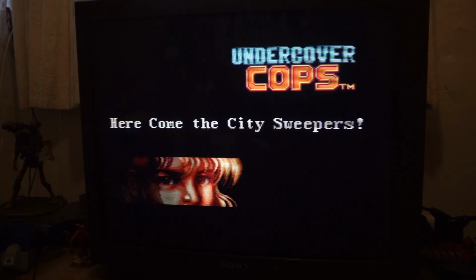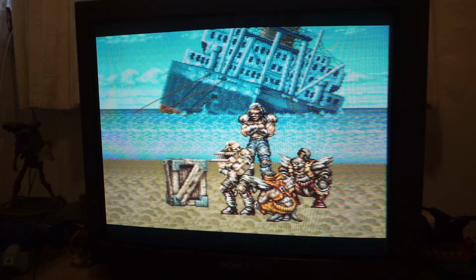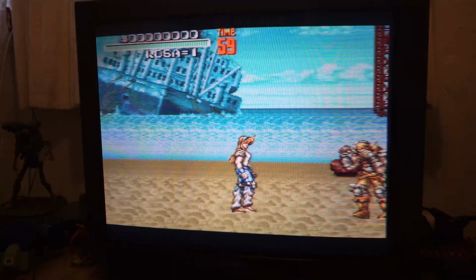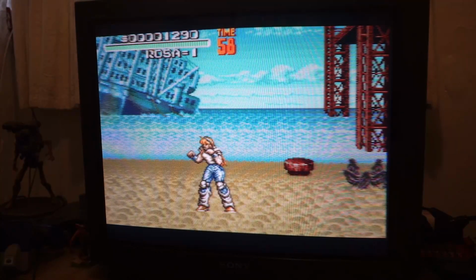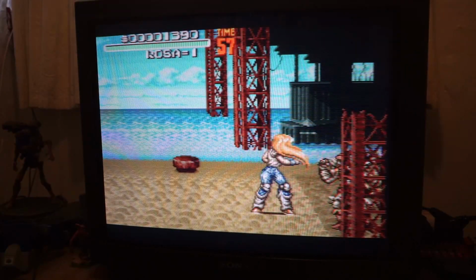Here they come. So, like I say, this was originally Japanese only, and this is an officially licensed and officially made fan translation. There does exist a fan translation already for this game, but this is a new translation made with the help of Irem.